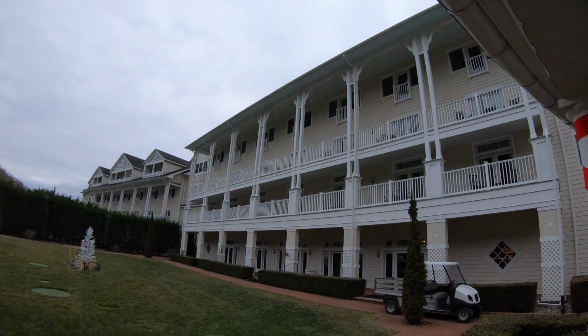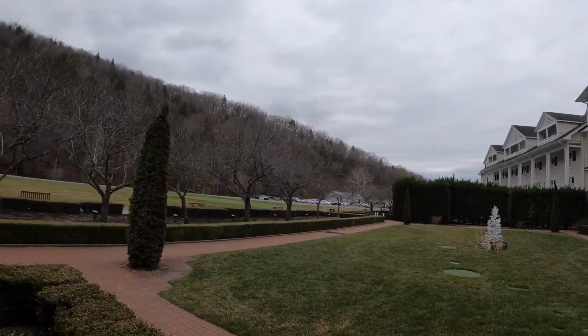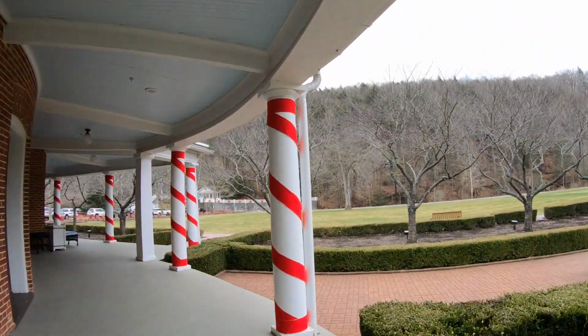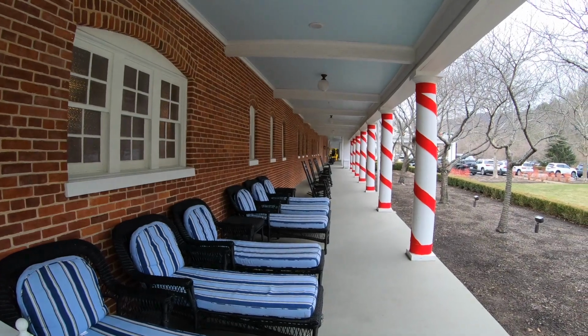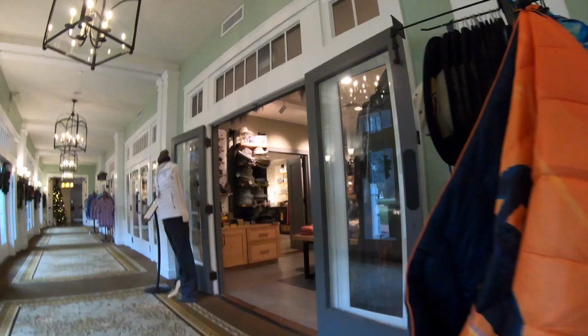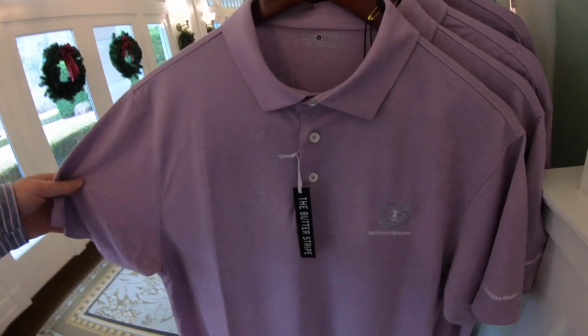So this is the view you want when you stay here, and you face out this way, rather than where we are. But again, that's what you get when you get the deeply discounted rate. So they do have some nice shops here too, on each side.